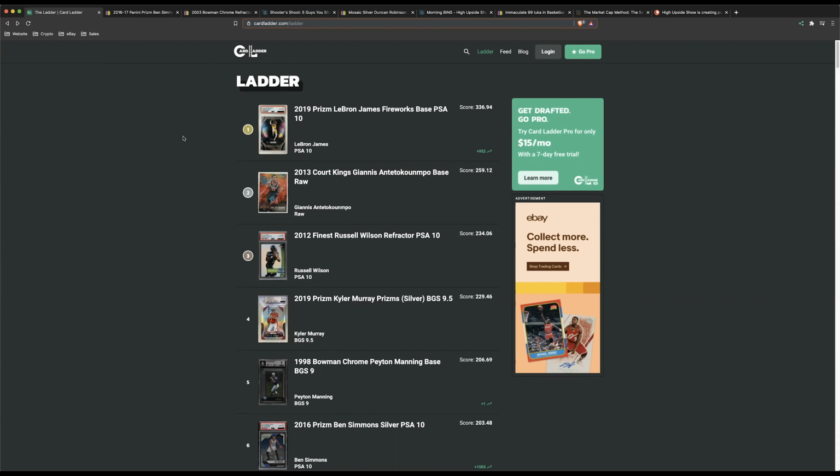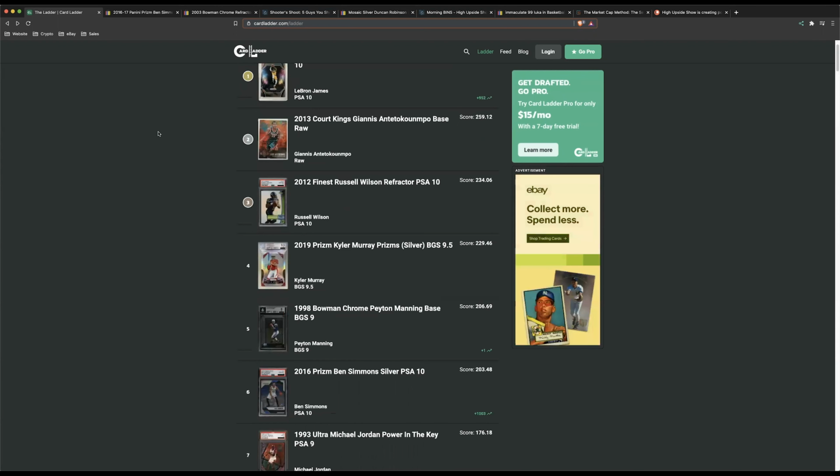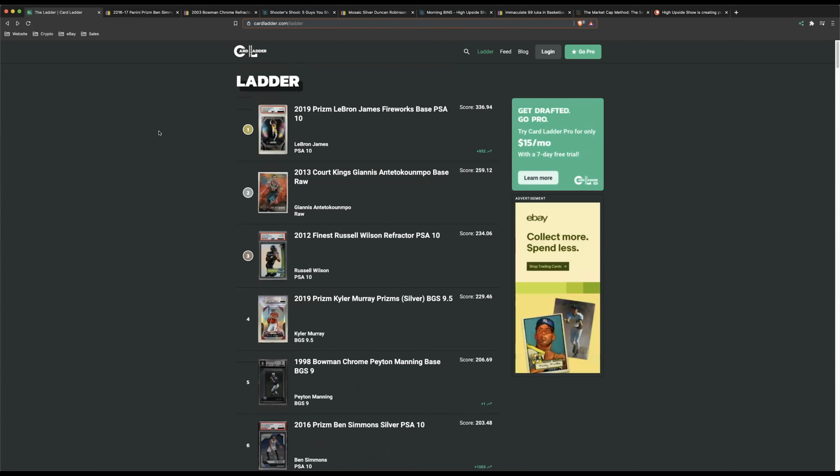We're going to start off here with Card Ladder. I kind of go through this every day, trying to understand what Card Ladder is and what value it presents to me and to us as a community. Not too much has changed since yesterday. I did see this LeBron James card jumped up 952 spots. I have no idea why. Maybe it sold for a ton of money. For whatever reason, it jumped up. It is a beautiful card, and it's now the number one card on Card Ladder.